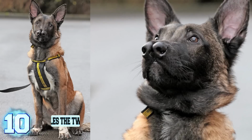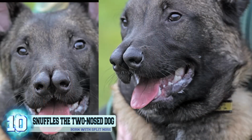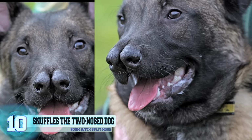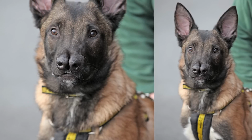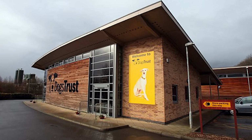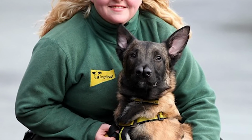Number 10, Snuffles the Two-Nosed Dog. Snuffles here was born with a rare congenital defect that affected the development of his nose. Instead of having one complete nose, a problem occurred with his palate where his nostrils were supposed to fuse together, and ultimately he was left with a split down the center of his nose, giving him the appearance of two noses. Both nostrils are capable of moving independently from one another. Snuffles had been in an animal shelter in Glasgow for over a month when he was finally set to be adopted by a family. However, that fell through. It was back in April 2014 that Snuffles finally found his forever home.